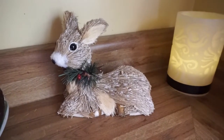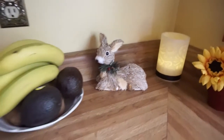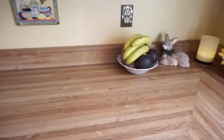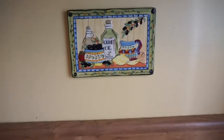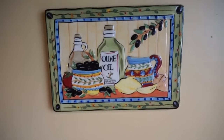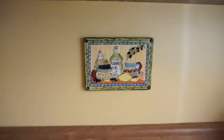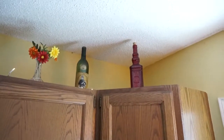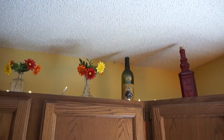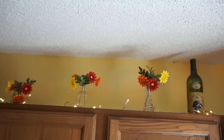And this little deer, he's technically for Christmas, but I love him year round. He's so sweet. And then just fruit bowl. And this, I believe, came from Kohl's. It's a trivet, but I use it as wall art because I like it. And then again, the doorknobs are changed. Up here, I have the fairy lights on timers, which you can really tell, but I love that effect.